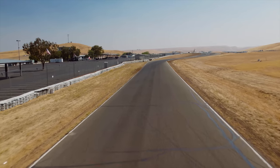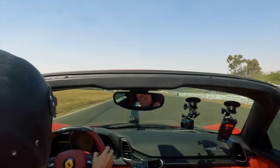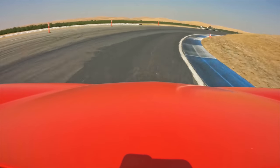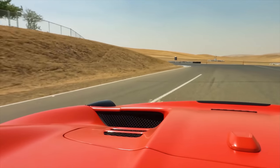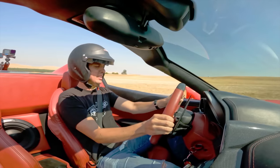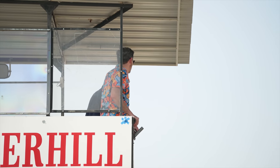Here we go. Last turn until the big straight. Downshifting, gonna carry as much speed as we can. Oh, maybe we have bigger balls than Freddy, but less horsepower. Come on. And big straight. Come on, car. Oh, here he comes. Actually, that sounds pretty good. It does sound good.